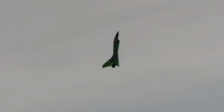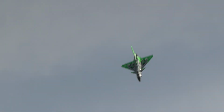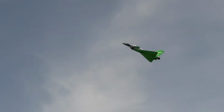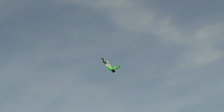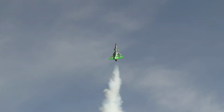Thrust alone. This is, in RC words, a 3D demonstration, but a much more difficult thing in a jet because you have to balance it on the back of the airplane. You can't hang it on a propeller. As we mentioned earlier, it's kind of like holding a broomstick on the tip of your finger.